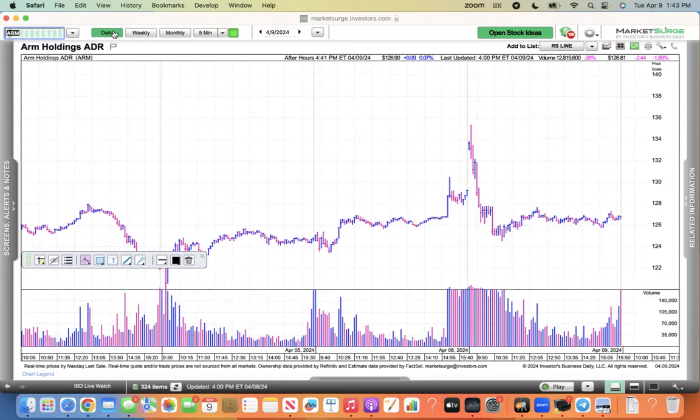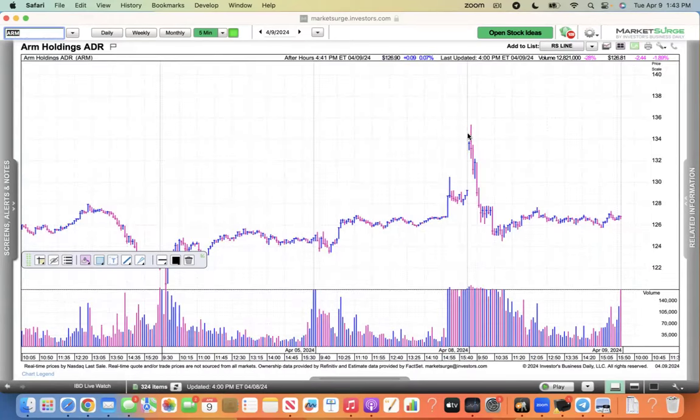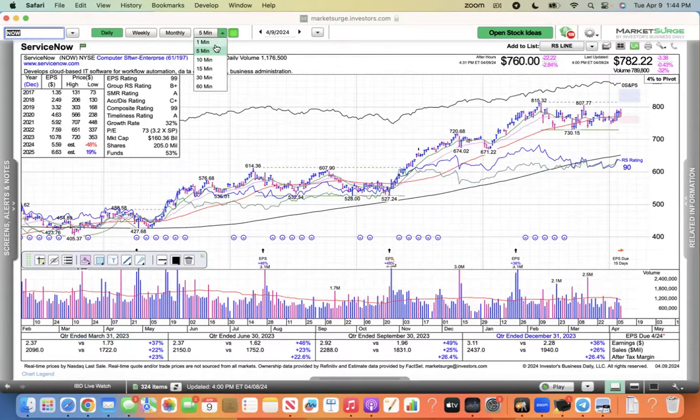I mean, not the end of the world, but it's just a game that's played, and they suck you in in the morning. That's why I always say to wait like 30, 60, 90 minutes, just to let it show you the daily range. And you can see the daily range there was really down here, right? Below 128.